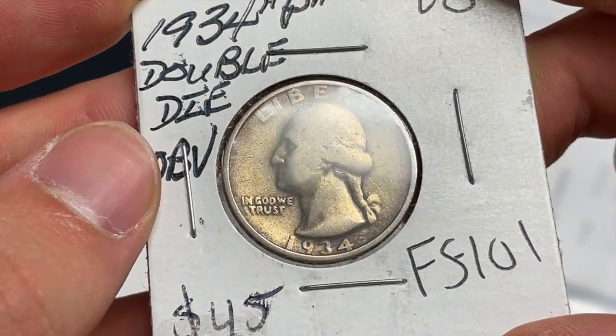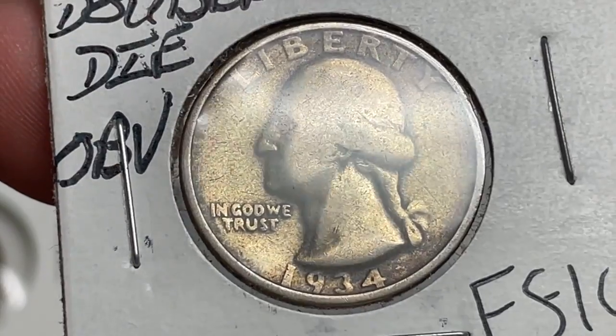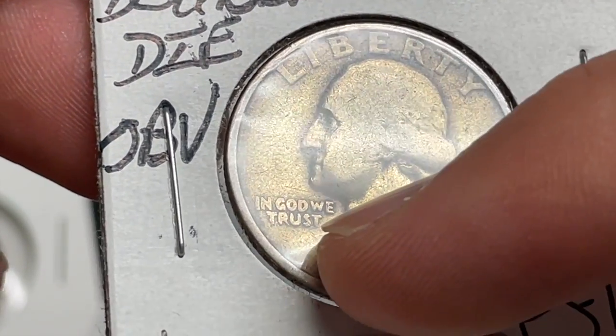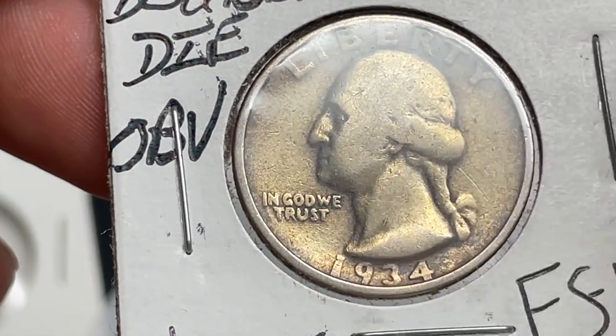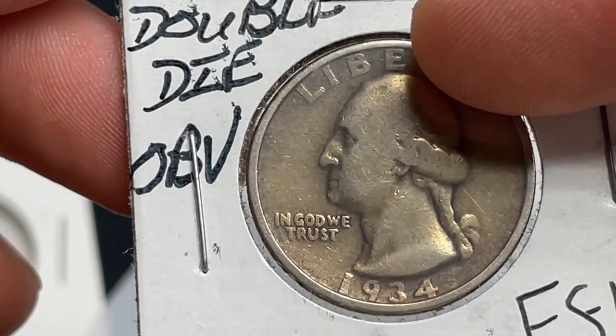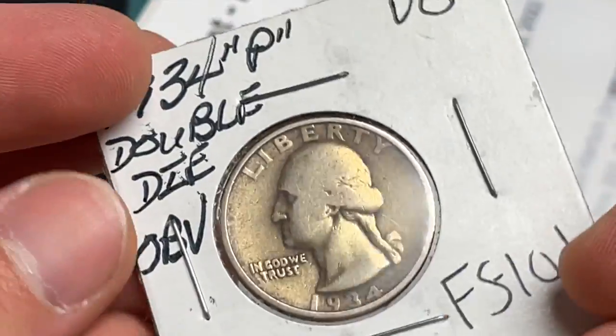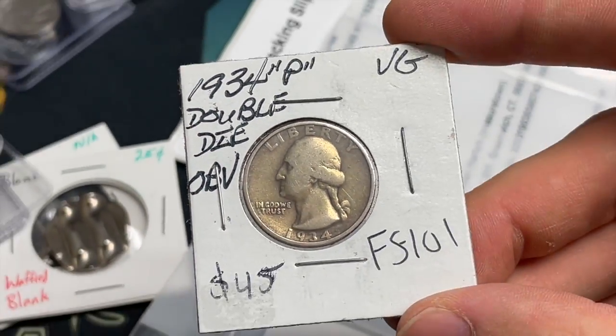So, and you can see the doubling really nicely. Doubled die 1934. It's especially visible in the "In God We Trust," all through the S, through the T, through the E. I actually think, when I see it in hand and it's looking very clearly doubled all through the coin, I'm glad. I think I paid maybe around $40 for it. So it was a good buy in my book.